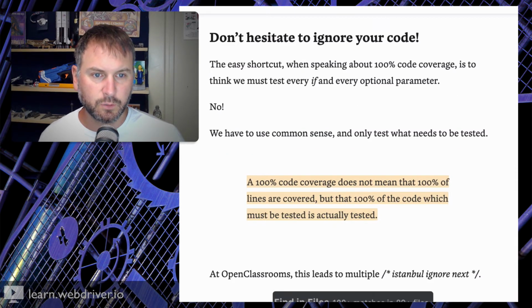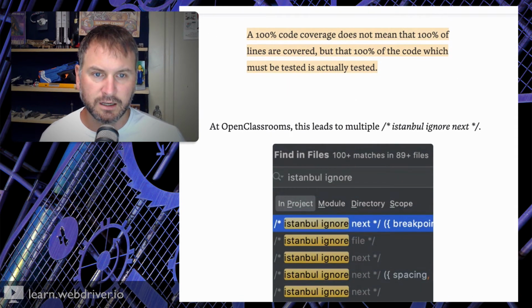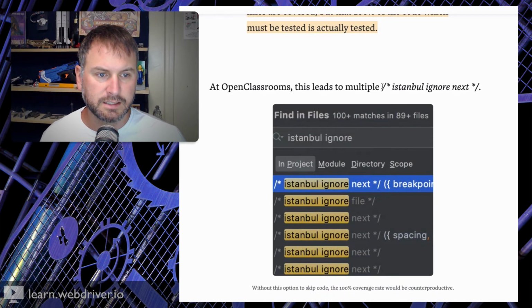The easy shortcut when speaking about 100% code coverage is to think we must test every if and every optional parameter. No, we have to use common sense and only test what needs to be tested. 100% code coverage does not mean that 100% of the lines are covered, but that 100% of the code which must be tested is actually tested.